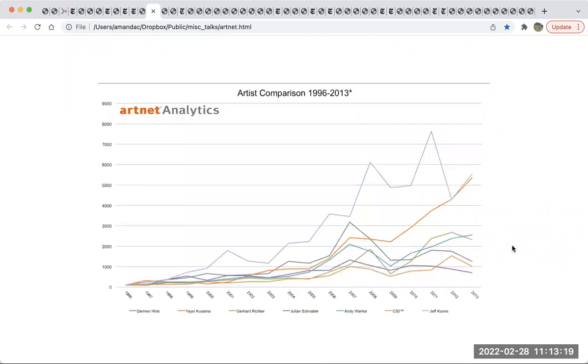And so, we have data from ArtNet about how much does various artists' work cost? And so in some ways you could think of this as a classic data viz context example. I know my story is about Damien Hirst, so maybe I'll make his line dark. And then the context is like, here are some other artists in the world who've been successful, or an average sort of index for different types of artists who are maybe similar, right?